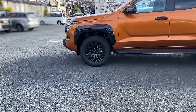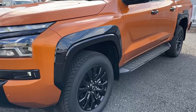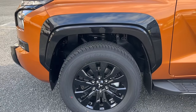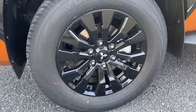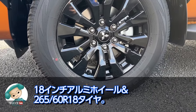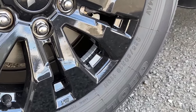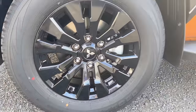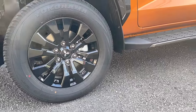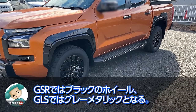And on the sides, the higher grade GSR has these over fenders, and the overall width is widened by 65 mm. They're piano black over fenders, and the texture is nice. The tires and wheels are Yokohama Geolandar tires on 18-inch aluminum wheels with a tire size of 265/60. These GSRs have black painted wheels. The base grade GLS will have a similar design with silver painted wheels.